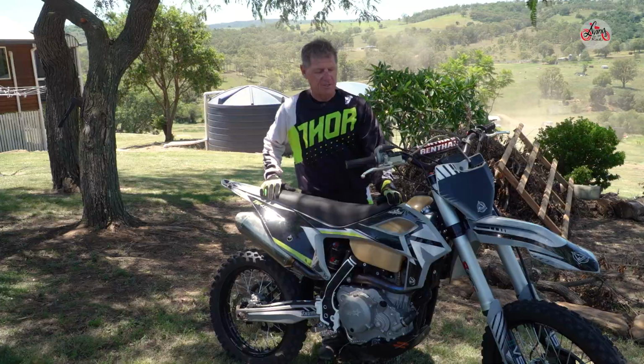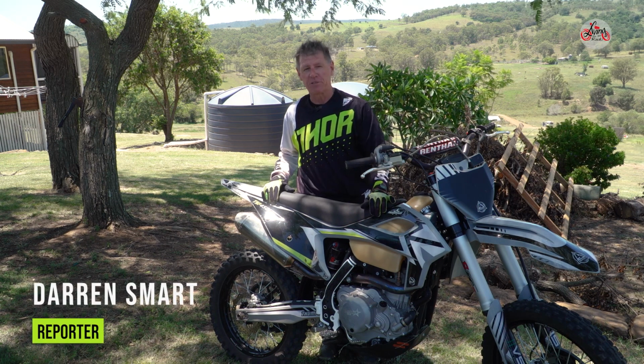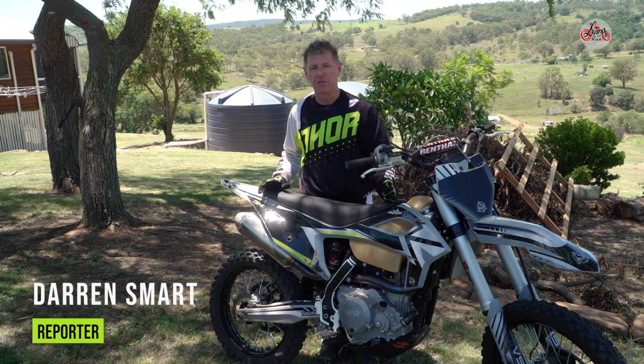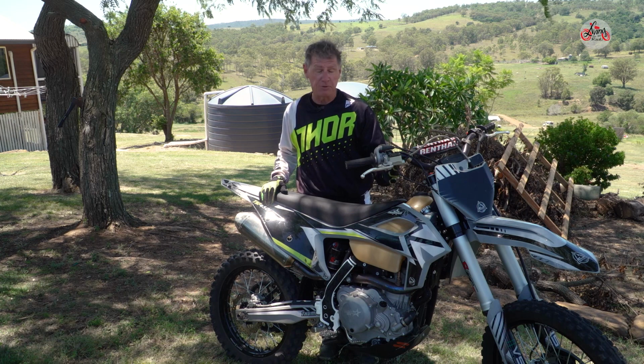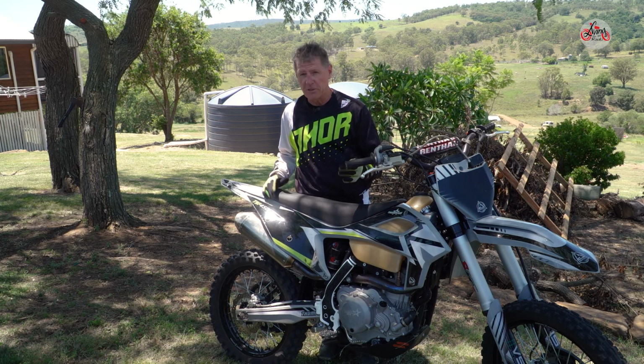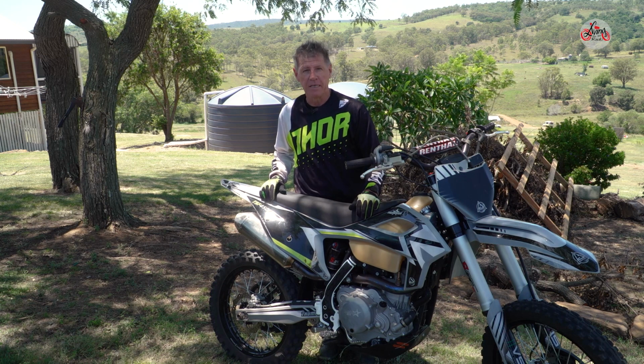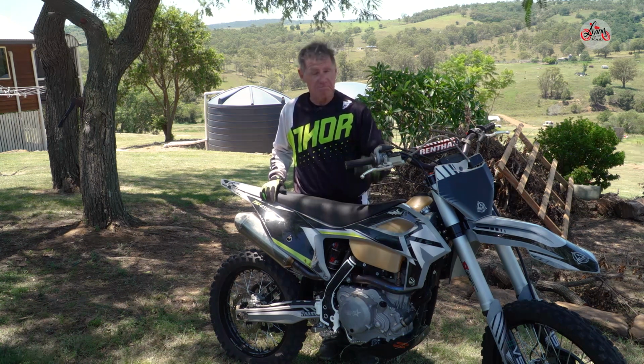Okay, here it is, the Thumpstar 450cc TSF450i, fuel injected, electric start, 450cc single cylinder off-road motorcycle. Upside down front forks, fully adjustable, rear shock absorber fully adjustable, alloy swing arm, disc brakes front and rear, all sort of standard procedure for the modern off-road motorcycle. Here we are, the Thumpstar.